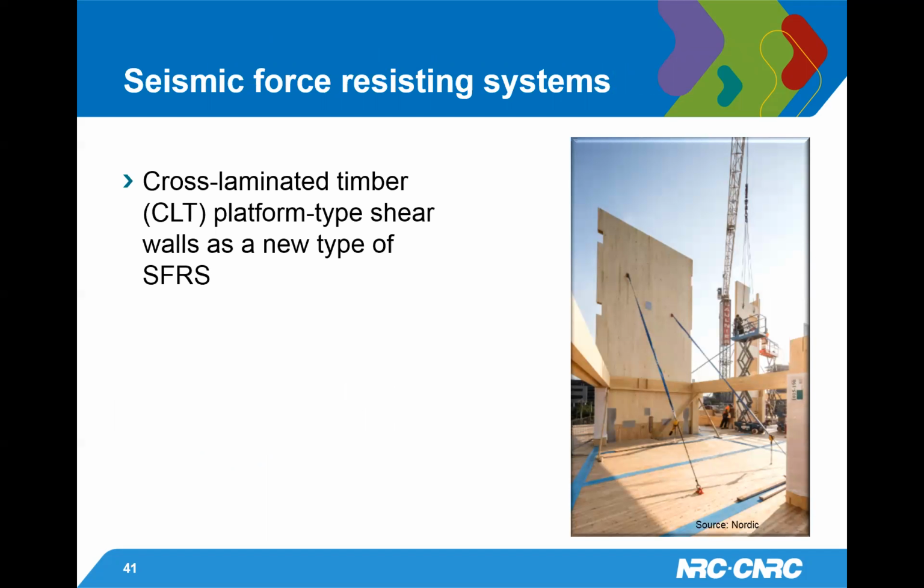The CSA O86 standard introduced cross-laminated timber platform type shear walls as a seismic force resisting system in their 2016 edition. But this system is not currently listed as an acceptable SFRS in Table 4.1.8.9 in the building code. So it cannot be used by the industry as an acceptable solution. So the industry raised this concern to us, and the standing committees developed a proposed change to add this system into the table as a new SFRS, so it can be used in the future for mid-rise combustible construction buildings.